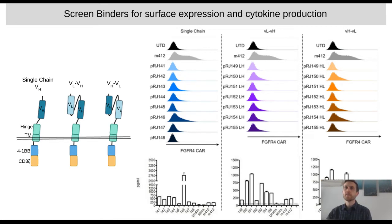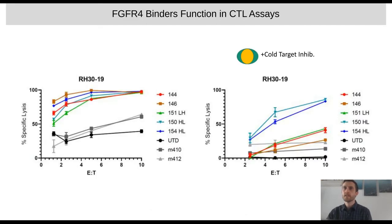Interestingly, we also observed differences in both cytokine and cytotoxicity profiles by changing the chain orientation from light heavy to heavy light. This is a critical step in selecting and optimizing our CARs. From our top candidates, we assessed the top 5 for cytotoxicity against an RMS cell line, specifically the RH30 cell line, which we engineered to also express a truncated CD19 for a positive control.